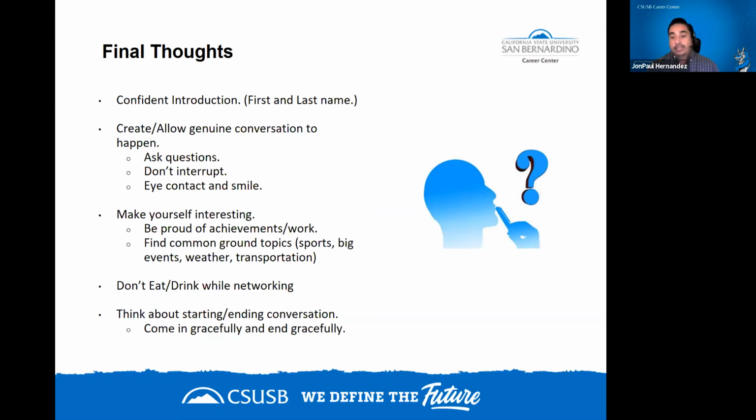Make yourself interesting. So be proud of all the achievements and work you've done, whether that's academic, professional work, a little bit of both. Feel free to find common ground on any topics. So that would be a little bit more for maybe a one-on-one interview where you're finding common ground, where maybe you're in their office and you notice something in the office that you connect with. Oh, you're a Laker fan. Oh, that's great. Me too. What great weather we're having, anything like that.